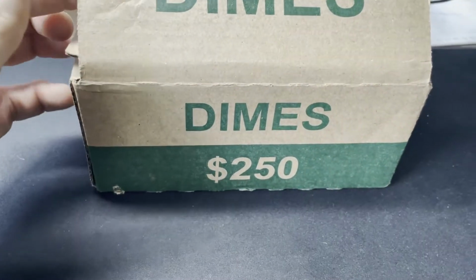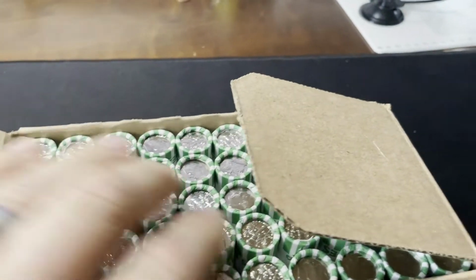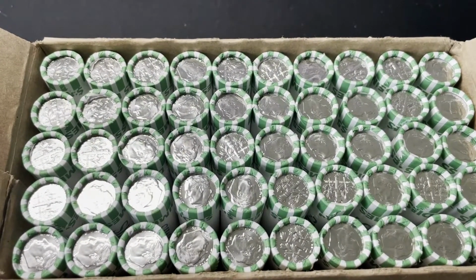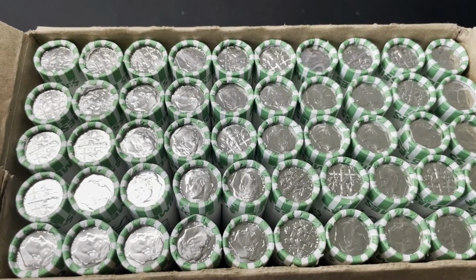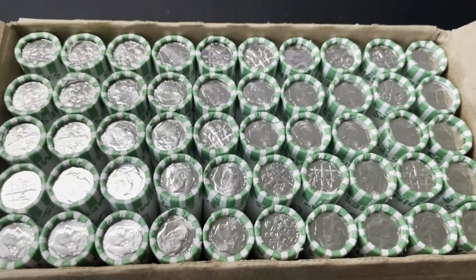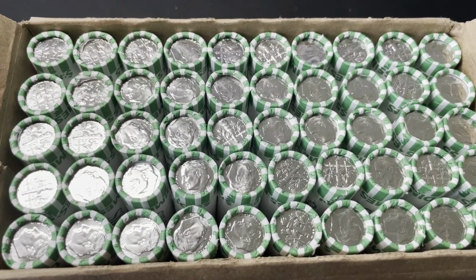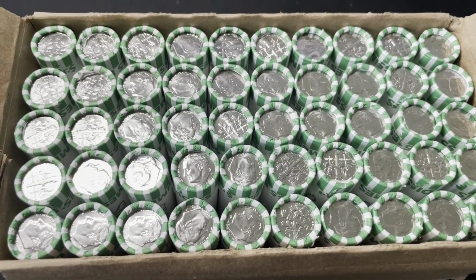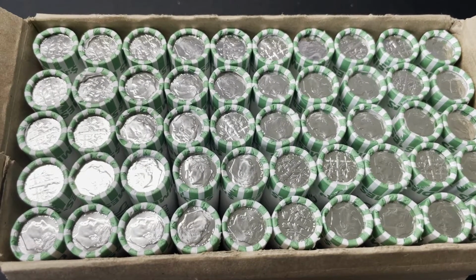So I went and picked up this roll of dimes, popped it open, and that right there, folks, is why I hate dimes. 2020 Philly, all brand new shiny dimes. So the long and the short of it is, that's the end of this hunt. We are gonna have to go get another box because I have the silver bug after watching those, especially when they're pulling mercs out. So I will be back and continue this hunt again when I have another box of dimes.